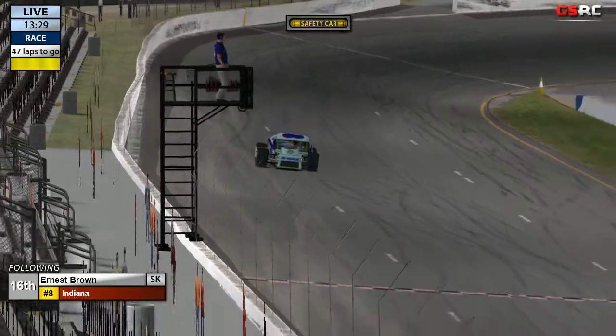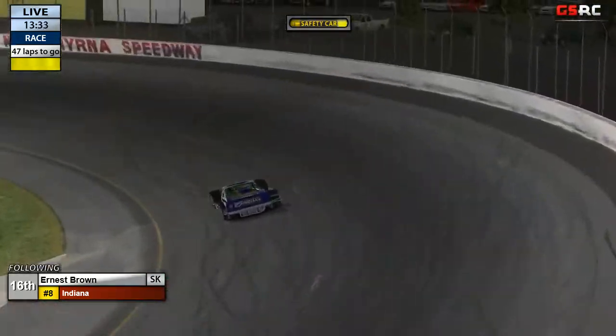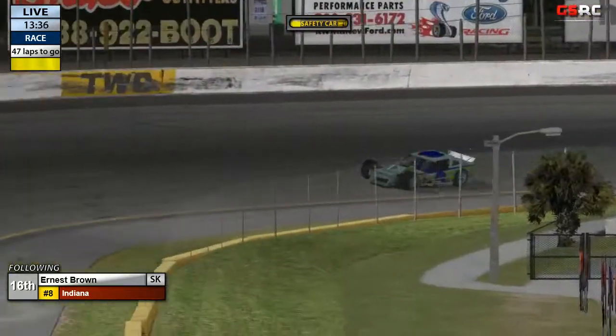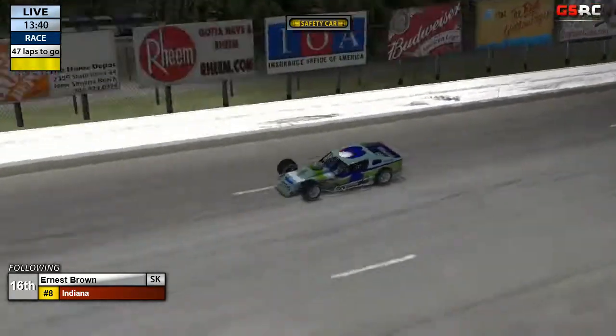Yeah, Ernest Brown getting that wave around there in the number 8 Frankenstein machine tonight. Pretty hot looking ride there, Bill. It's not quite Halloween, but man, you can never go wrong with Frankenstein. Oh, that's scary.